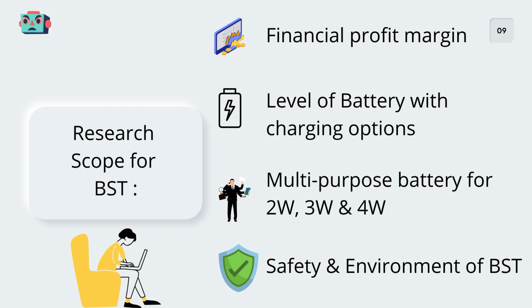Then there is some research required for the safety and environment of BST. Ultimately it is going to consume energy, and it may happen that this is a DC supply, so there are safety concerns also. So grounding and power quality issues will come. These are the various research scopes.